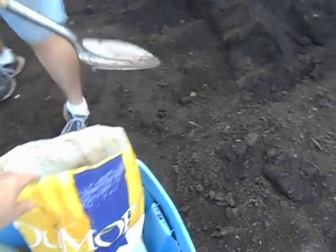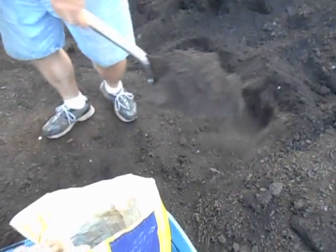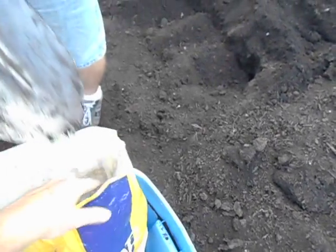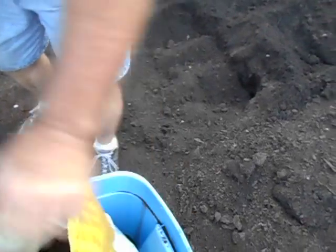It's that simple. You just gotta be willing to do the back-breaking work. And it's not that hard. This is not heavy. And some of the things I wanted to point out is what we're experiencing here is standing on top of this compost.